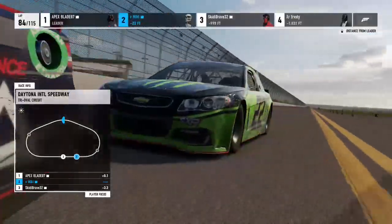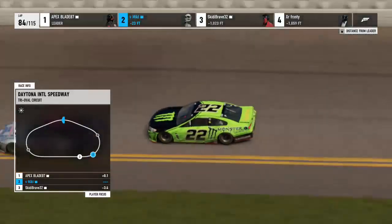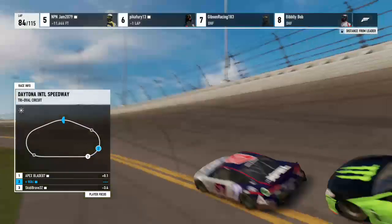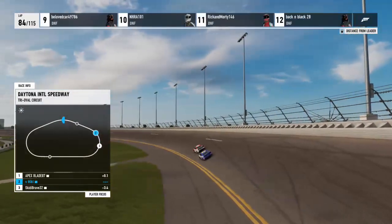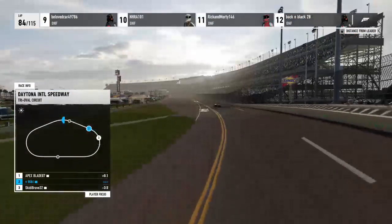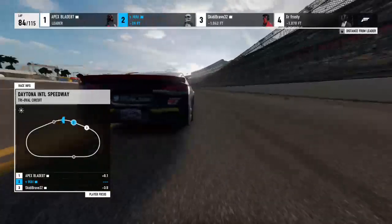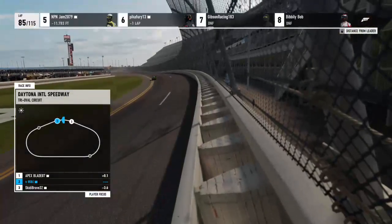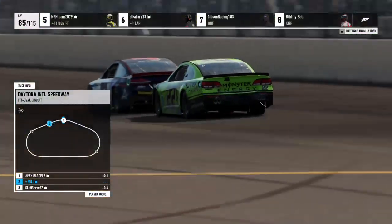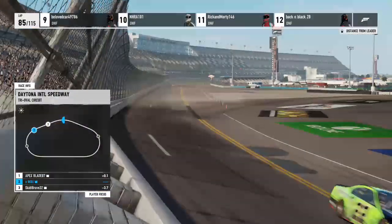But Apex is holding up our defending champion, and he knows that he's got two drivers behind him that he is battling with. That is Michael, Skitty Brave, and Frosty, his teammate. And they're running right behind him. So that extra points gap could be the difference between a championship and second place. We'll see what he decides to do.